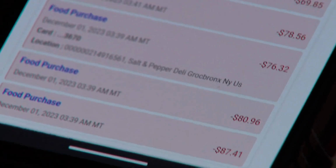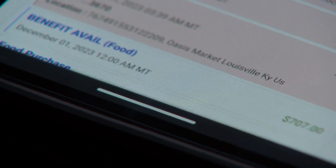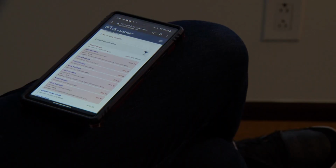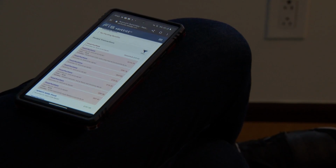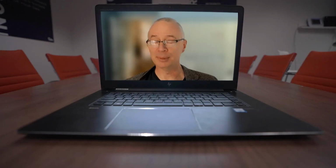It'll tell you where it was spent at. Purchases made in New York and Kentucky. 7 transactions at 3 different stores. Penny doesn't know exactly how her EBT card information was stolen, but she thinks her card was skimmed. So this is a big deal.